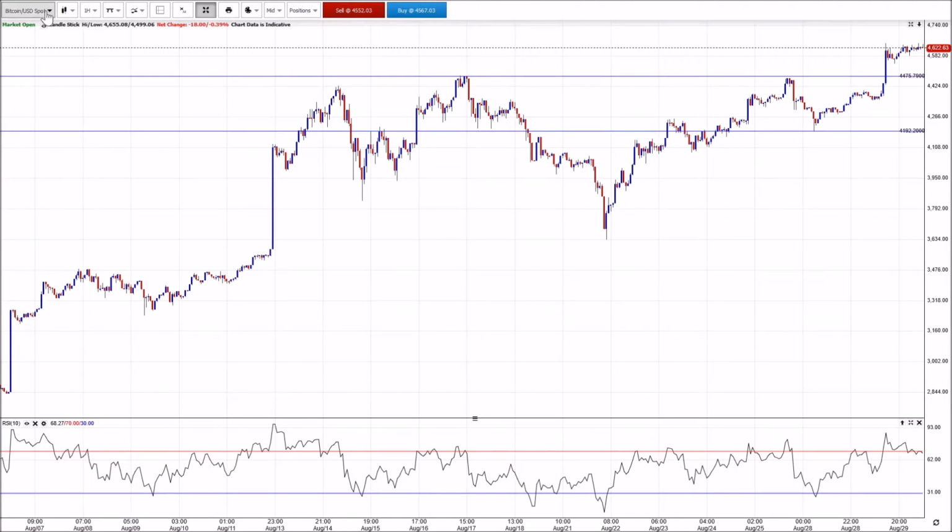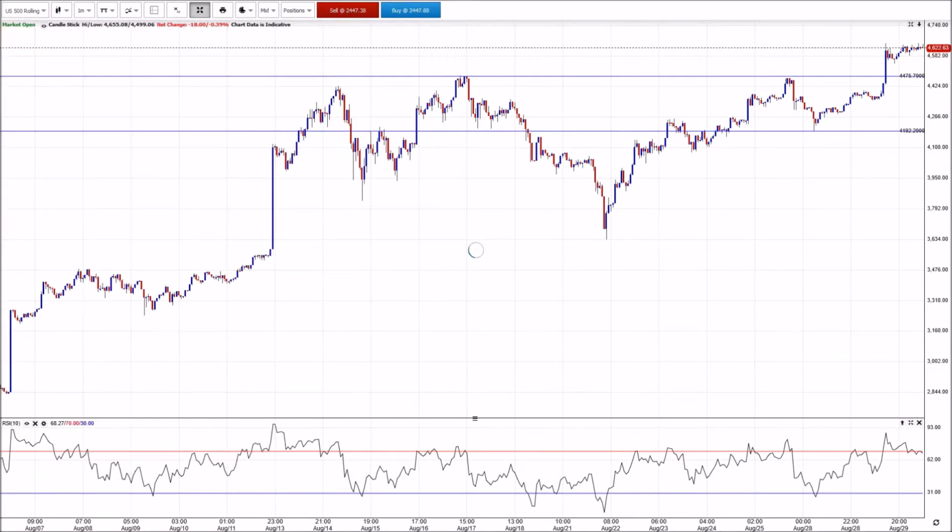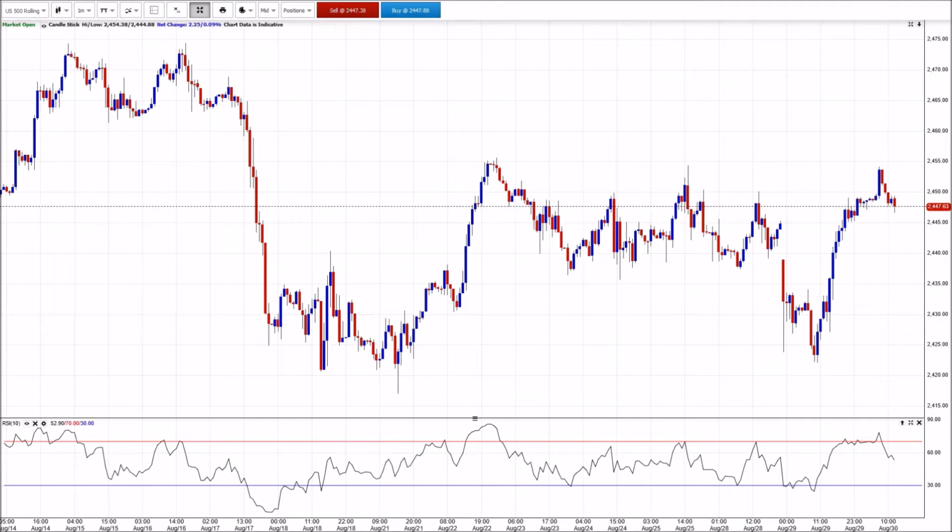Let's look at something a bit more traditional. Let's take a look at stock market indices. For me, the main focus is still stock markets, and I think we're seeing some really interesting moves in stock markets. This is the S&P 500.